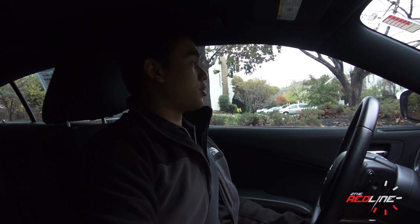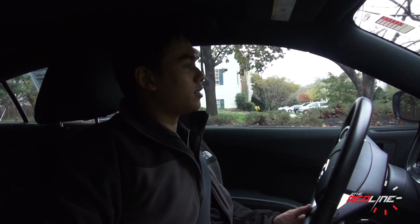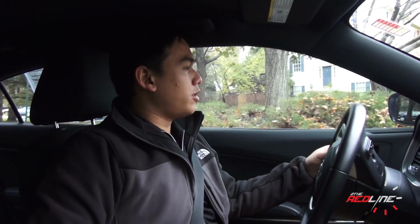Now, the engine in the vehicle actually sounds pretty nice. I really like Chrysler's corporate 3.6-liter Pentastar V6. Now, from behind the wheel, right as soon as you put it in drive and start turning the wheel, you'll notice that this car is huge. It feels big.